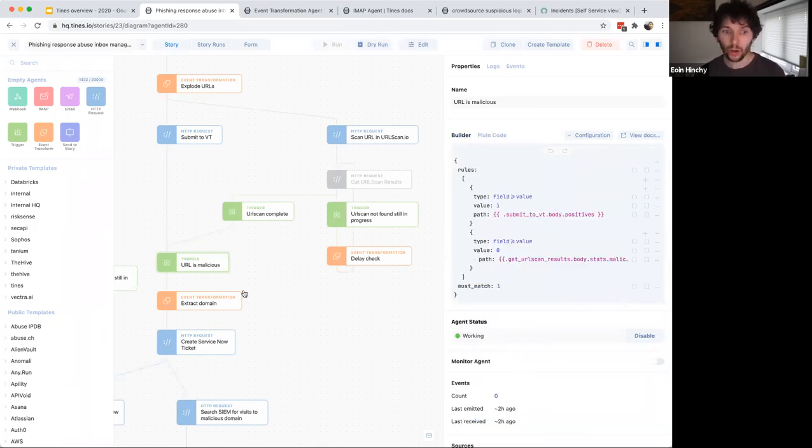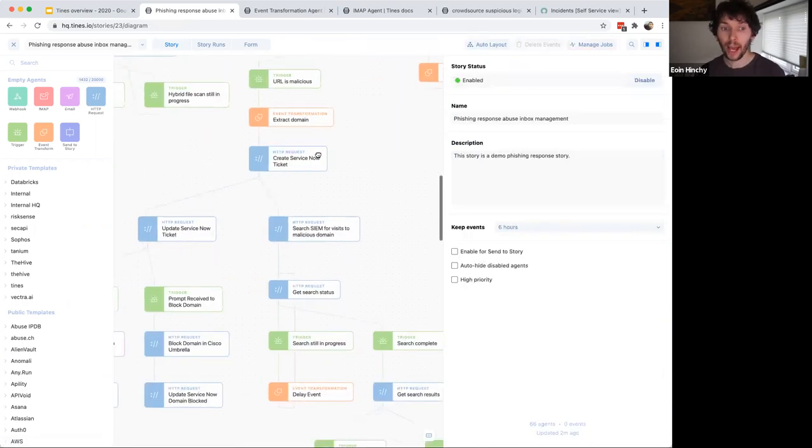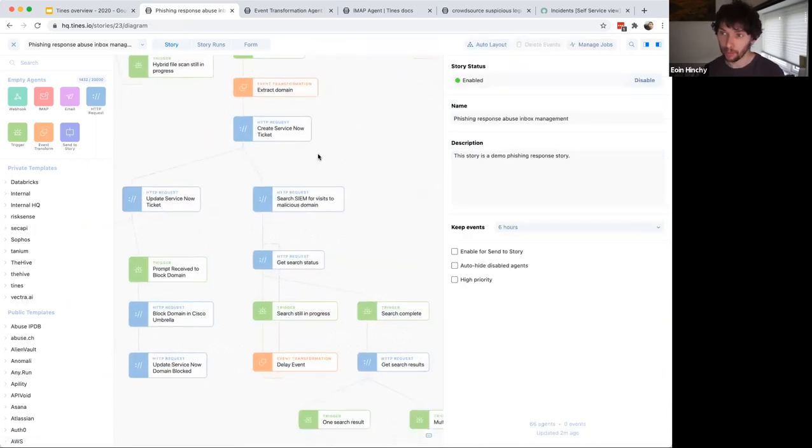Okay, so we're going to use a trigger agent to determine if the information coming back from VirusTotal and URL Scan suggests that the email is malicious. Once we have that, we're going to start creating a paper trail. So we're going to want to start creating tickets that we can track because we have a malicious email in our environment.